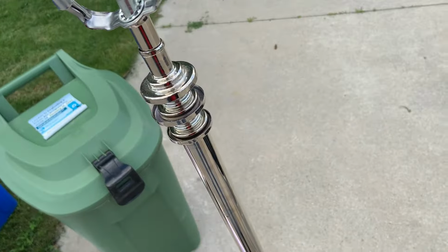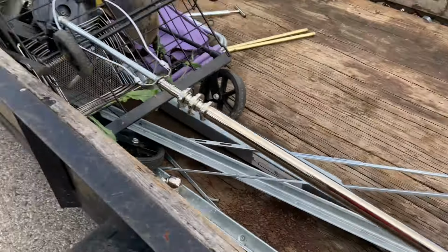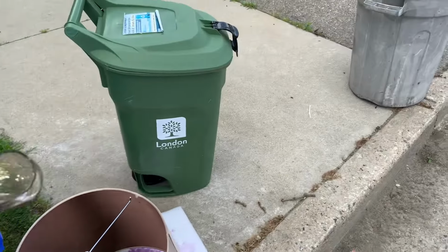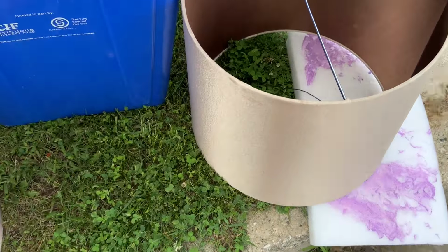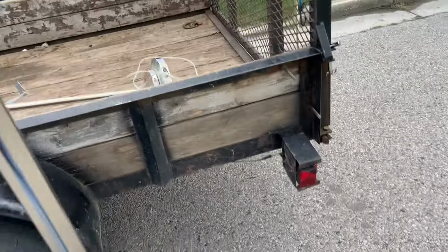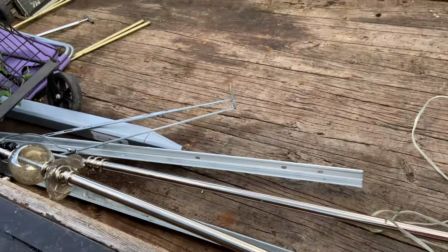Might as well save the light bulb. This one had a little glass on it that broke. Where is the broken glass? I'll leave them in their light shades. Yeah, might as well save the other light bulb. Clip these cords. Found a chair.